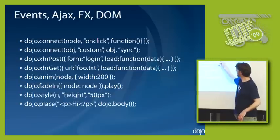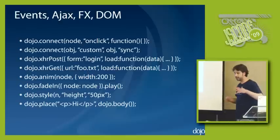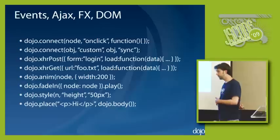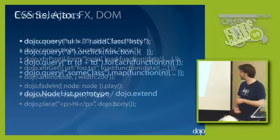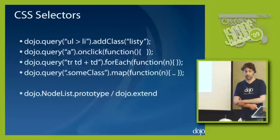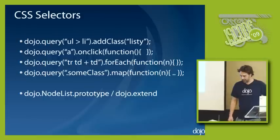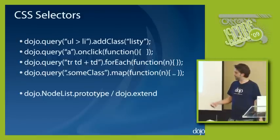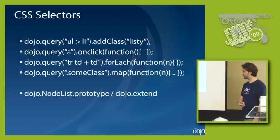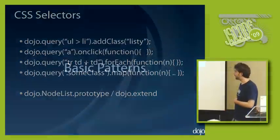The object sync stuff there is transparently going through the hitch and the partial, which is currying basically, or rescoping. XHR functions, animation functions, regular DOM style functions, placement functions, all that kind of stuff. CSS selectors, everybody has them, right? NodeList prototype is the instance that is returned from a Dojo query call, and extending NodeList prototype is writing a plugin. So if you put a function on NodeList prototype, you are welcome to, that's what it's there for, and that's where you put your plugins into Dojo.